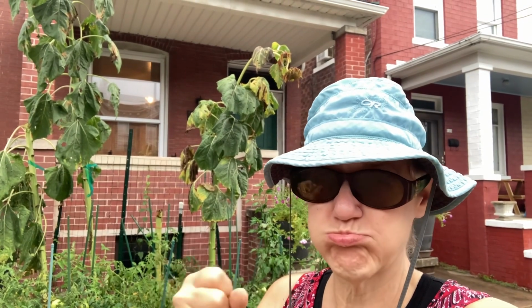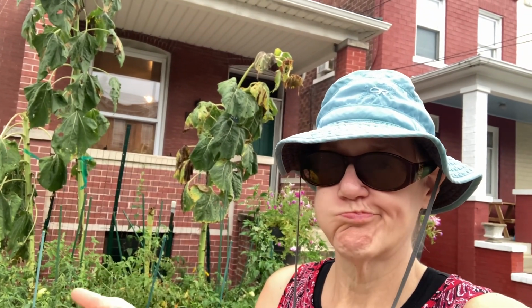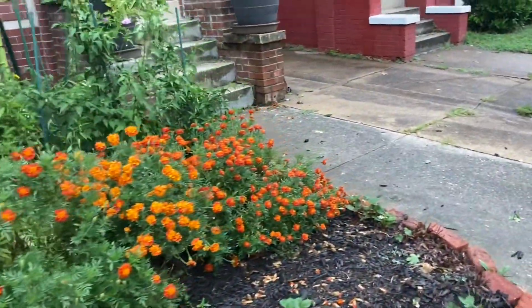Now I'm surprised these sunflowers are still there, but the leaves, they really got damaged and they're just going to look ugly. So we'll come back this week and remove these. We need to wait till they're not quite so heavy with rain.